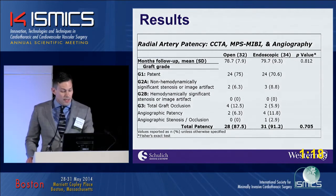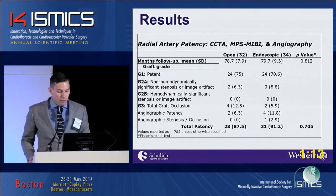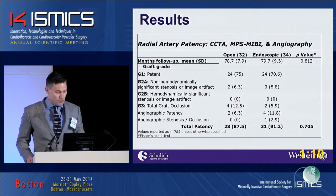We see in summary that we get 87.5% patency in the open group and 91.2% in the endoscopic group without statistical significance between the two groups demonstrated.